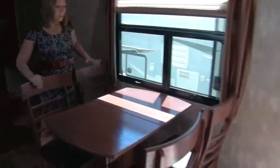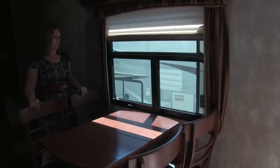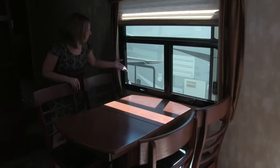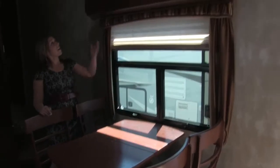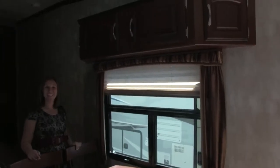As we come around here, we've got a nice dining room table with the four chairs, and you can look out your lovely window and see what's going on outside. And you have some storage up on top.